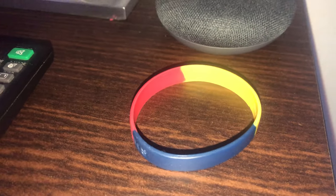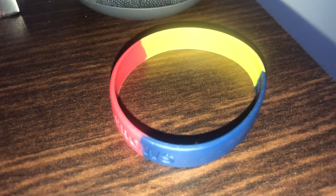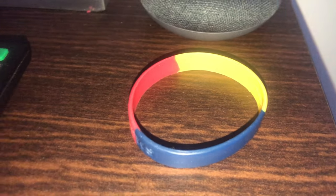Next to it is a little Adelaide Crows wristband. Yes, I know, Crows are playing badly this year, but I am a big Crows supporter, and my friend bought me this wristband not too long ago, and I keep it on display on my bedside table as it reminds me of her, and it also reminds me of the Crows.